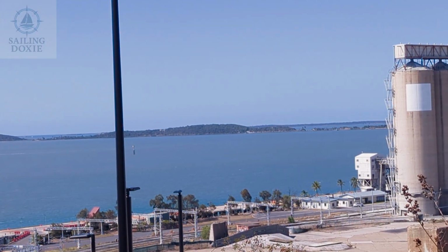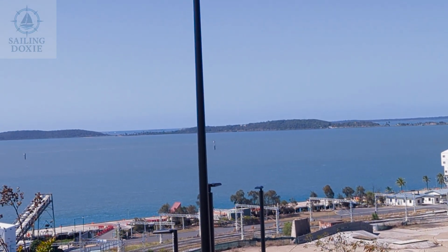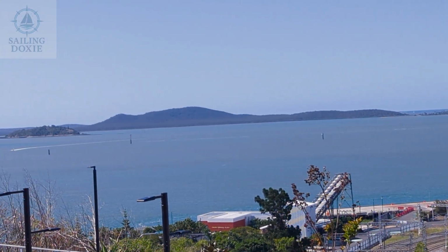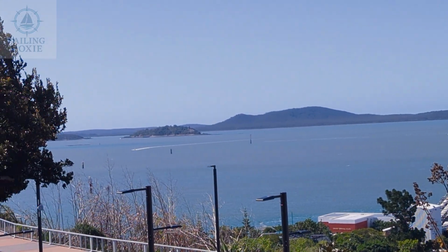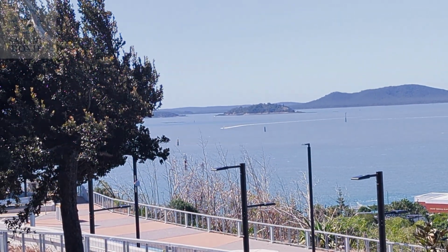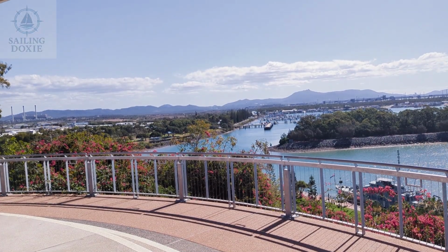Just picking up there, that's Quoin Island. I think the larger piece there is part of Curtis. I think over there you've got Turtle and a couple of others, I can't remember the names of. Picnic, I think. Okay, so now from Auckland Point Lookout.